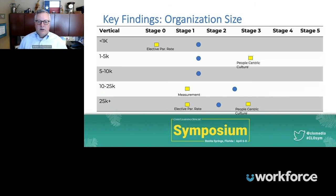We look at smaller organizations, elective participation rate, not necessarily high, but when you look at the 1 to 5,000 employees, they have a very strong people-centric culture. Measurement, elective participation rate, people-centric culture, we've again kind of made some indications of where they are based on the size of the organization. You can see that in a very, very large organization, 25,000 plus, elective participation is still very low, but they do have a high identity in terms of their culture.